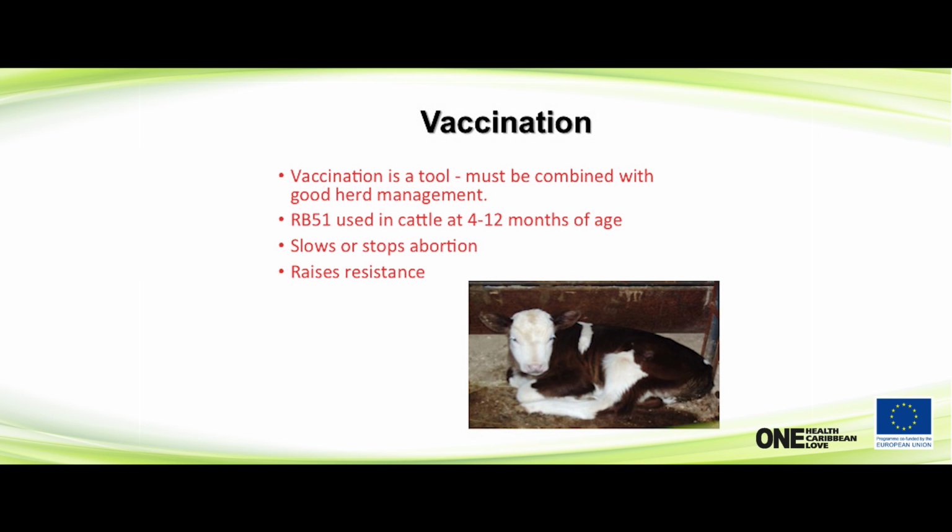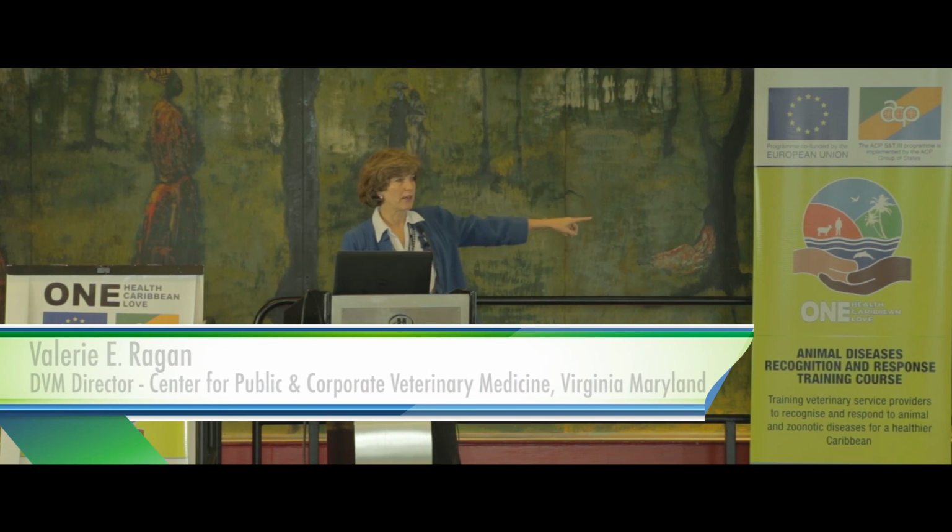Vaccination is a great tool. It has to be combined with good herd management. We use RB51 in cattle in 4 to 12 months of age in the U.S. We don't use it much now because we don't have any brucellosis left, but we used to use it extensively. The good thing about this is it slows or stops abortion, so it's a great help if you have a big abortion storm going on. And it raises resistance. Notice again, I did not say makes them immune. It just raises the resistance. They get enough dose, and that will override that vaccine.